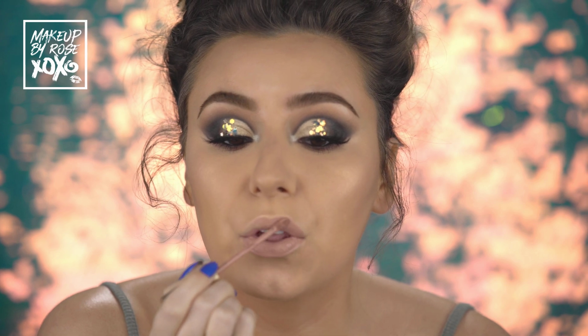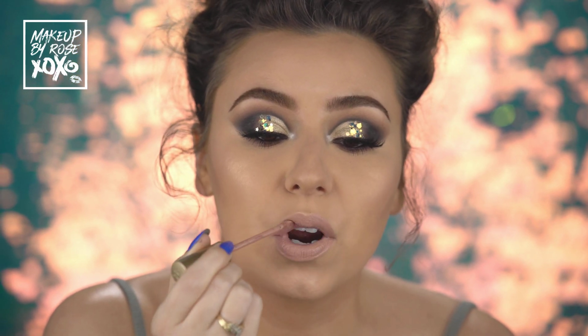All right guys, I'm using Too Faced Melted Matte in Child Star. This is one of my all-time favorite nude lipsticks in the history of matte nude lipsticks. It is so perfect. I feel like Too Faced has one of the best matte formulas out there too. I don't know why I don't wear them more, because they're seriously amazing.